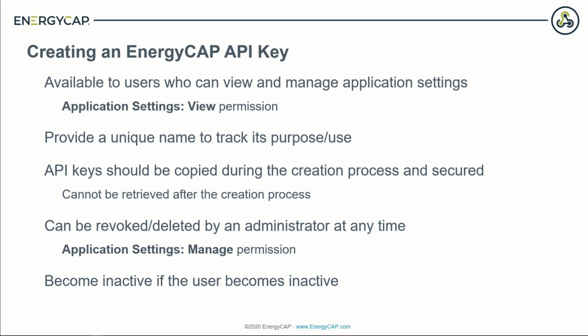API keys should be copied during the creation process and secured. EnergyCAP actually generates that. Once it's created and once it's provided to you during the creation process, there's no way to say, hey, can you show that to me again? That's part of the security model to keep it safe. So you get it during the creation process, you need to store it in a safe place. You're not going to be able to retrieve it again.